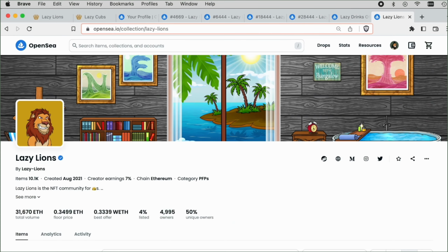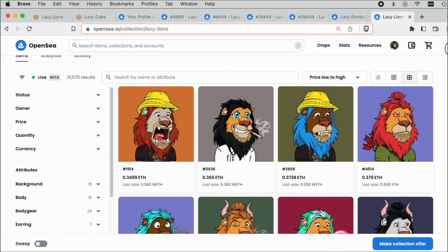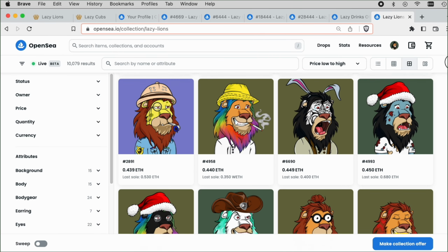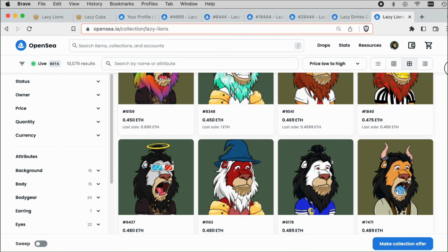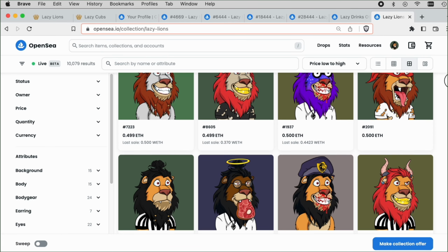Hey everyone, I want to generate some cubs with my Lazy Lion. I thought it would be cool to share that process. If you don't already know, Lazy Lions is an NFT community with over 10,000 unique lions. Collections like this are based on traits. You might think of traits as the genetics of your lion, and these are what makes each of the 10,000-plus Lazy Lions one of a kind.